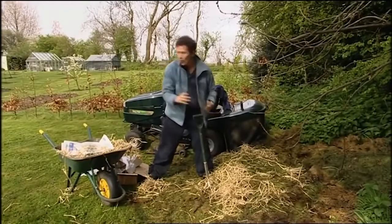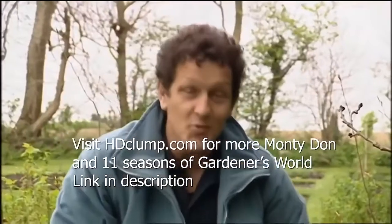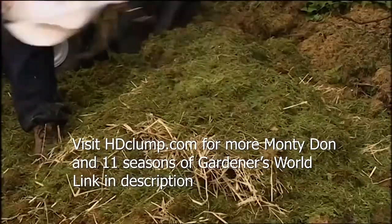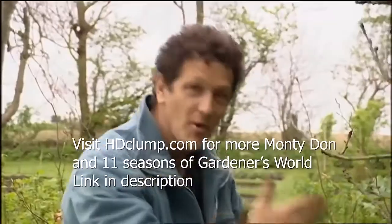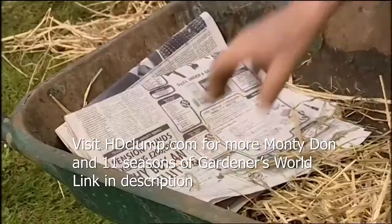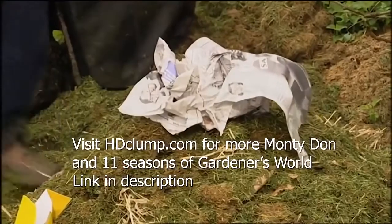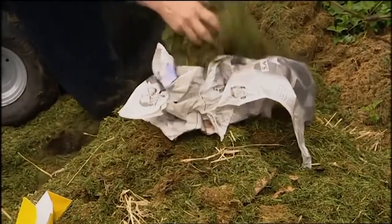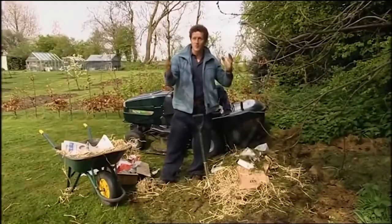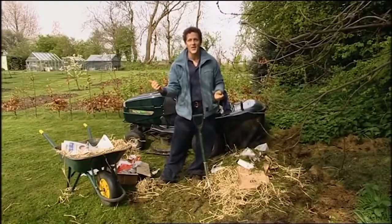If you can't get straw, try using cardboard. I've been doing this for the last year, and it does work really well. You just scrumple it up, put the grass directly on top of it, and then build the heap up like that. You can also use paper, but when you do so, you must scrumple up each individual sheet, which can be a bit of a pain. Put the grass cuttings on top of that, leave it for about a year as part of your general compost heap, and all that goodness can then go back into the garden.